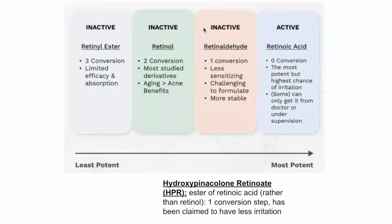So I refer back to this flowchart diagram again, which demonstrates the vitamin A derivatives. To re-emphasize, it can exist in retinol ester form, which is the most predominant natural form in the skin, and that is the least potent form. That can be converted into retinol, which is used in a lot of pharmaceutical cosmetic retinoid products. That can be converted into retinaldehyde, which can then be converted into retinoic acid. And it is retinoic acid which is the more potent form and the biologically active form.